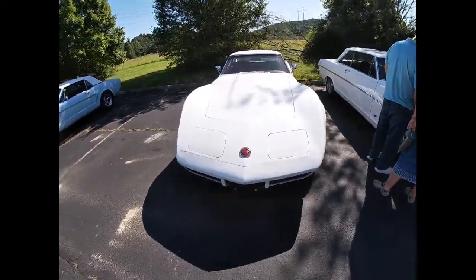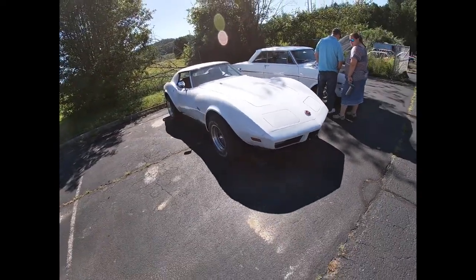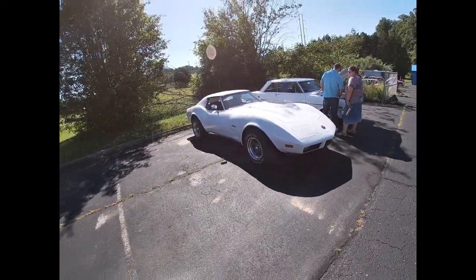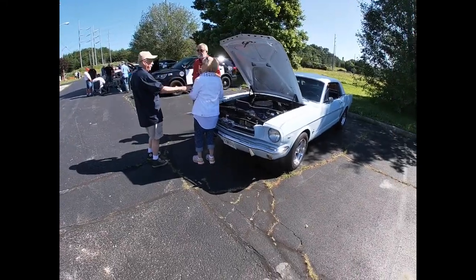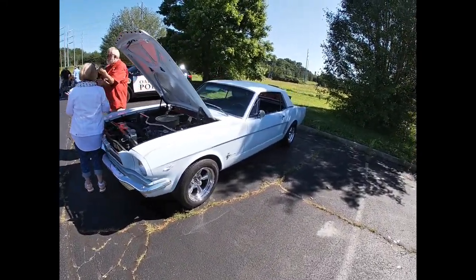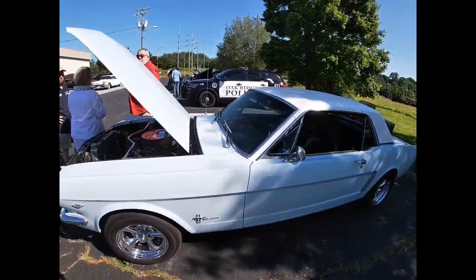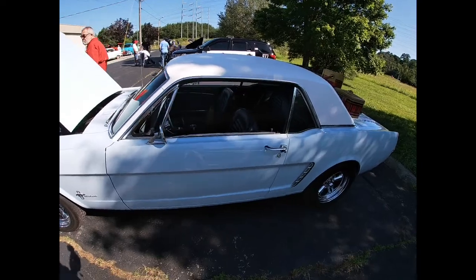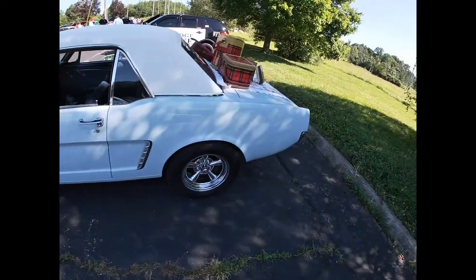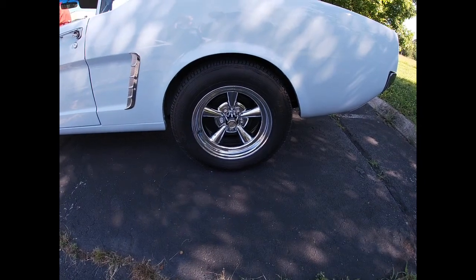Corvette. Never go wrong with a Corvette. I don't know what year it is. Stingray. Nice little Mustang. I'd say it's 78. I'm guessing. I don't know. Nice little Mustang. You like those wheels? Yeah, I like those wheels. Those are Ford wheels. All right, no, they're not.